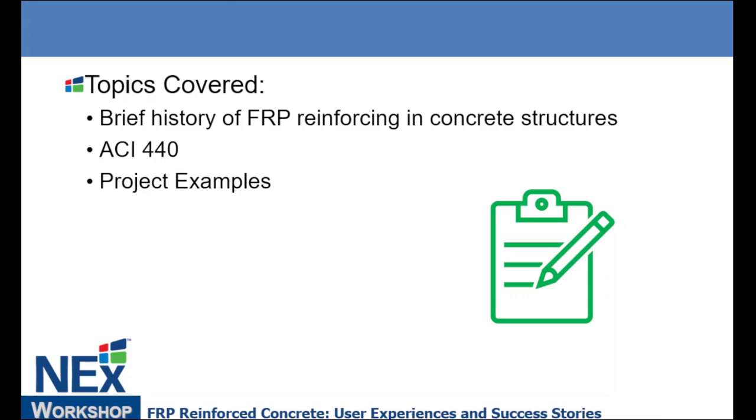I'll talk then about ACI 440, which, of course, now is the building code for the use of FRP. Came out last year. We expect it to be in the IBC next year. So finally, we have a building code where we can design to it and we can get building permits and actually build things with these products. And I'll show the project examples that I just mentioned.